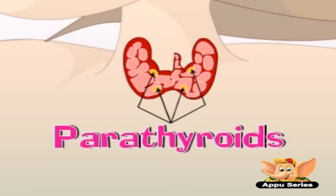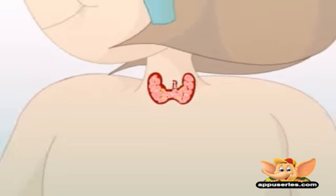Parathyroids. Attached to the thyroid are 4 tiny glands that function together called the parathyroids. They release parathyroid hormone, which regulates the level of calcium in the blood. The parathyroid glands, located behind the thyroid, control the level of calcium in the blood. Calcium, of course, we know, is very, very important, not only for the bones and the teeth, but also for nerve functioning, muscle contraction, blood clotting, and glandular secretion.